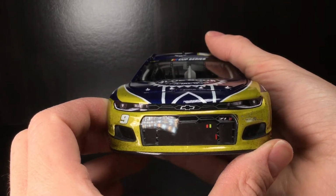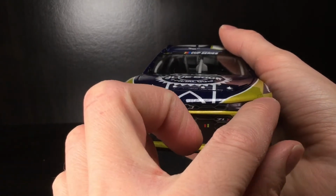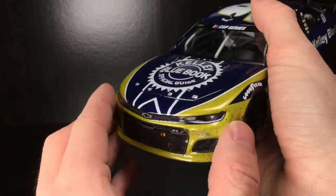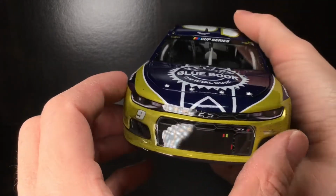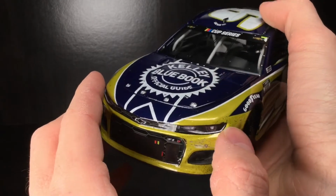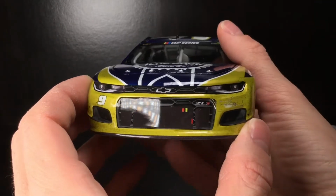Something is not right here. Look at the headlight line here. It goes across. What is this? I mean, come on, Lionel. This is a joke. What is this? You see what I'm saying? It just completely cuts off the flow of the diecast there on the front end. But that's Lionel quality for you.